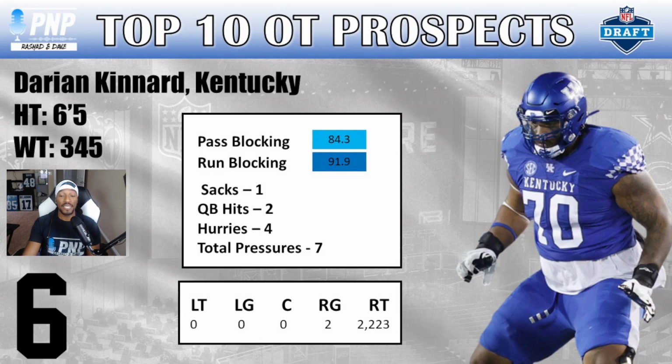A ton of snaps. He's one of the more accomplished run blockers in this class as well, grading out at 91.9. Excuse me, but the pass blocking numbers ain't nothing to slouch at either. All right, 84.3 pass blocking grade, and fam, look at the pressures. 7 pressures, bro. Only 7 pressures given up. Unbelievable, bro. And I know there's a lot of talk of this dude moving inside to guard, but I can't do that. I can't move this dude inside to guard.